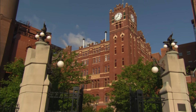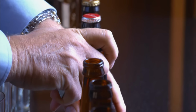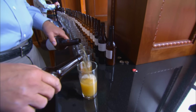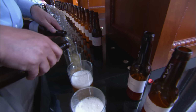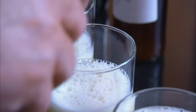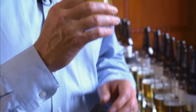Back at the brew house, it's nervous time. Fermentation, aging, and krausening are complete. Now, the brewmasters are about to find out whether they'll be toasting sweet success or mourning a 110,000-gallon failure. Can you notice how I'm pouring these right down the middle? Brewmaster Doug Molman has been watching over the process every step of the way. It's time for the final taste test on a batch of Budweiser that's scheduled to be packaged and shipped to wholesalers.